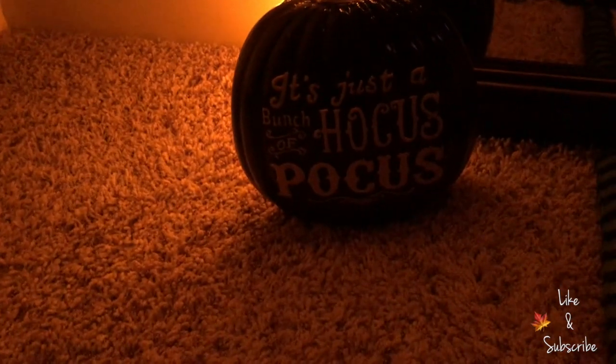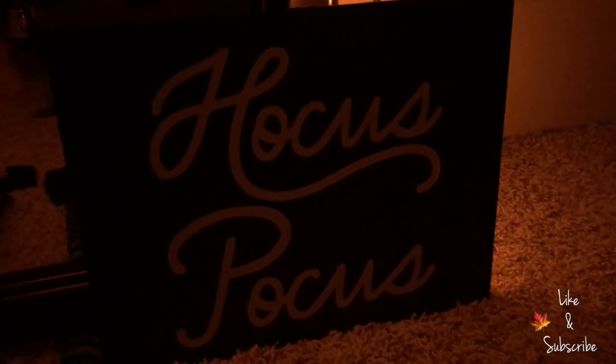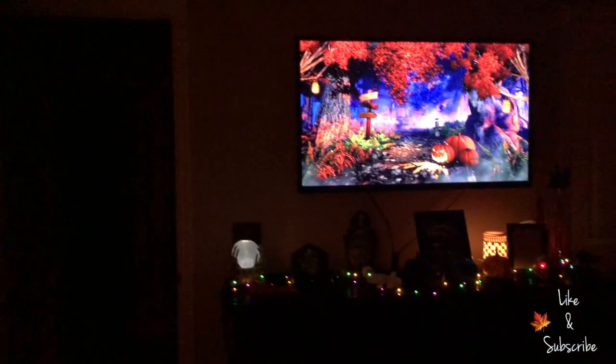It's no longer there. But I have this little Hocus Pocus pumpkin that my mom got me a couple years ago. I absolutely love it. And then I have this other Hocus Pocus sign that I got in the Target dollar spot. I did stick it all over here because our room is Hocus Pocus themed. So over here on this wall, I did hang up the brooms that I made. I am going to turn the lights on.